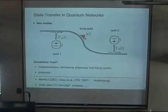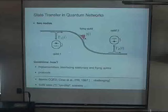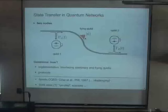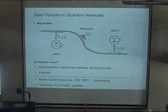The challenge at the very end was this: we assumed that we had atoms inside of cavities, and to trap single atoms reliably, and maybe even more importantly, in a simple way inside of a cavity, is a big problem. This is the reason why people like Jeff Kimble and also Rempe, for example, in Munich and many others have achieved single atom trapping, but it is very hard. So to really achieve long distance communication over here and over here is a tough job.